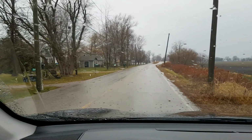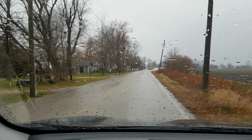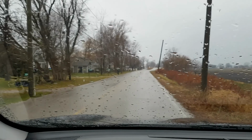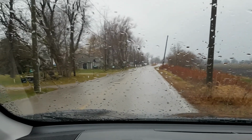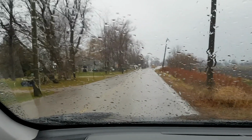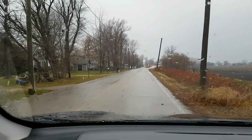Lake Erie has been experiencing high water since 2013. 2019, I think, was the highest level ever recorded for, or at least for the last 50 years since records have been kept. And that's causing significant problems for the homeowners here, about 110 properties. Now let me just get out of the car. Apologies for the wiper going off every now and then. It's a winter storm with lots of rain.